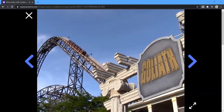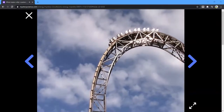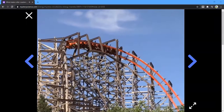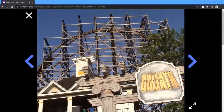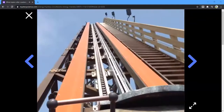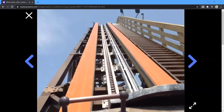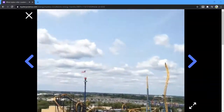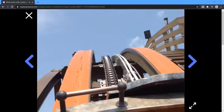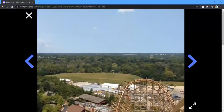This is Goliath, a roller coaster at Six Flags Great America, near Chicago, USA. When it opened in 2014, Goliath set a world record for the fastest wooden roller coaster in the world. Let's take a ride, shall we? Here we go. We're going to go up the first hill, right at the beginning of the ride. Whoa, see how high up we are? Okay, are you ready? Here we go.